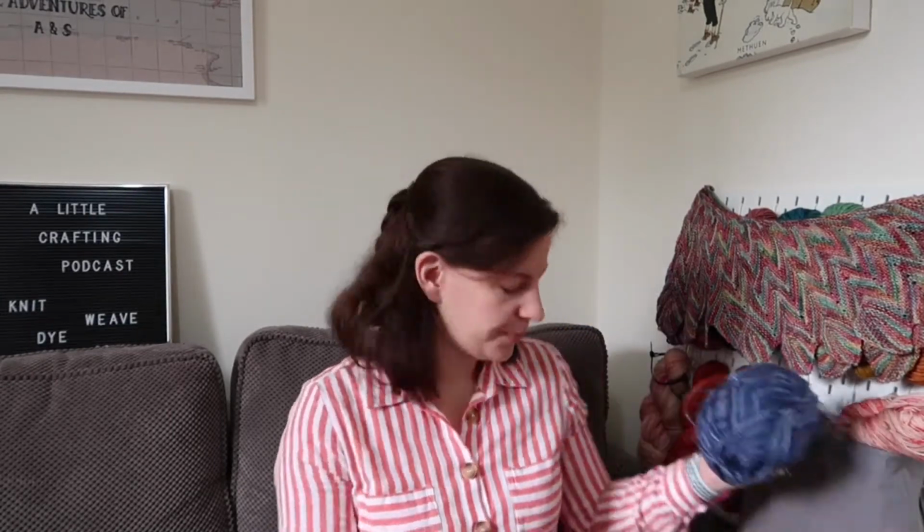I think I should carry this on. I'm gonna aim to get some more of this done. If I haven't done any more by the end of 2022, it gets frogged. That's my deal. And I will make something else with this absolutely beautiful yarn, because I don't have to make socks with sock yarn. That is also an option. So yeah, going back in the bag.